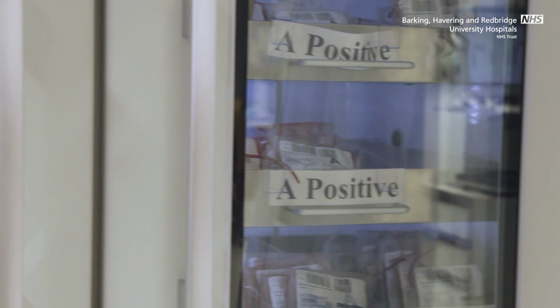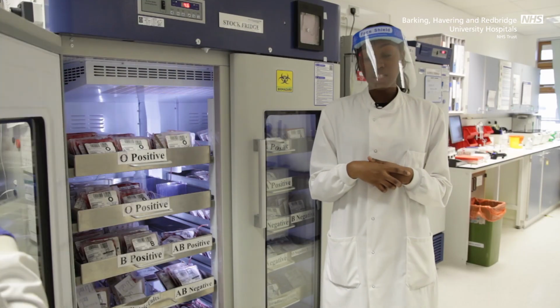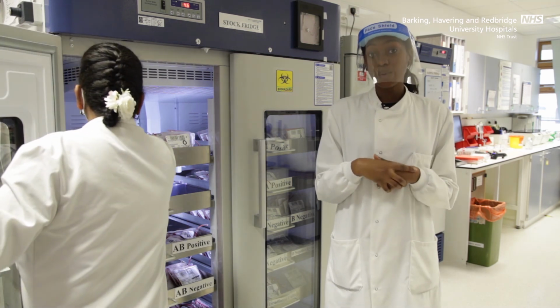We monitor blood stock levels daily to ensure that we are prepared for any situation. Some of our patients have special requirements, therefore they would have to be ordered in.